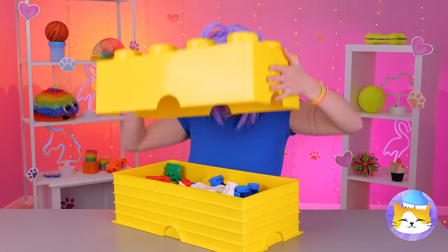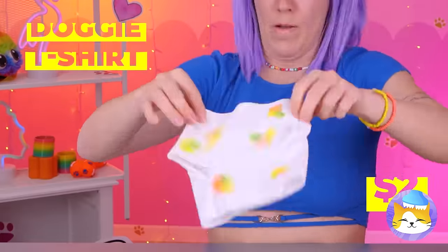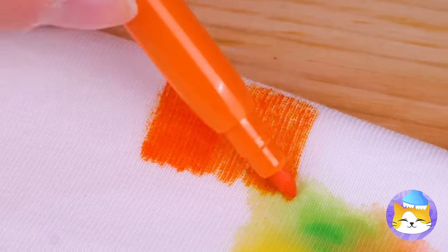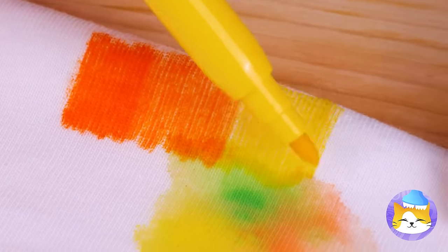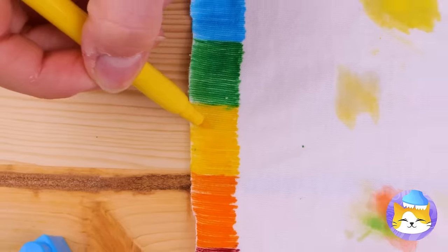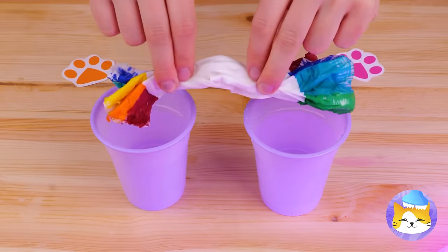Ooh, what's in that giant block-shaped box? Oh, that little shirt's sure seen better days. We can spruce it up. Get out those felt tip markers. And I mean all of them. Make a rainbow. Roll it up and add to water for a nice, relaxing soak.